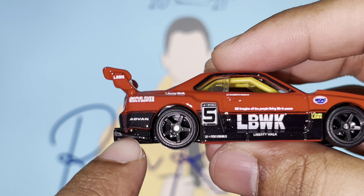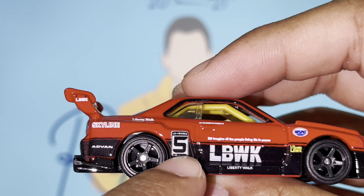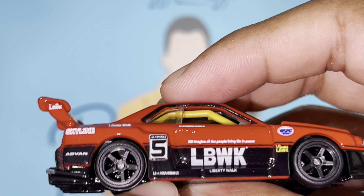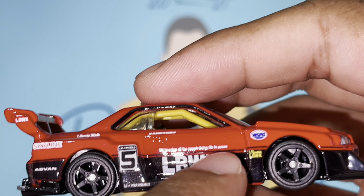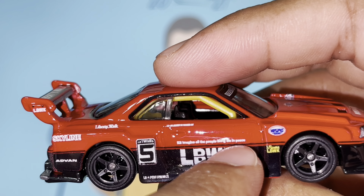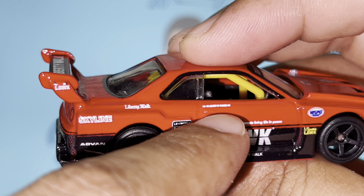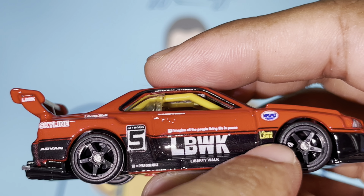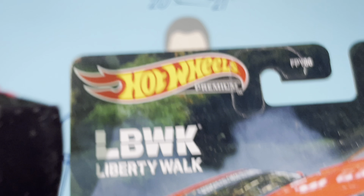So obviously right here we've got the Advan, Skyline, number 5 that says, let me see if I can, LB Works. So it says LB Works on top right there. It says LB Performance right here, Liberty Walk, LBWK. I have no idea what that sentence is because it's too blurry for me to read. Liberty Walk right here. It says LB something right there as well, and then we've got another LBWK decal right here, and another decal right here. I'm so sorry, but I have no idea what it is. Wait a minute, let me try to see if I can read it.